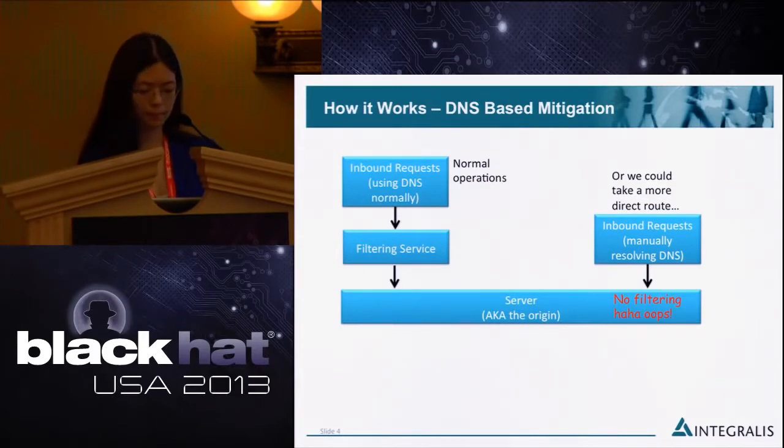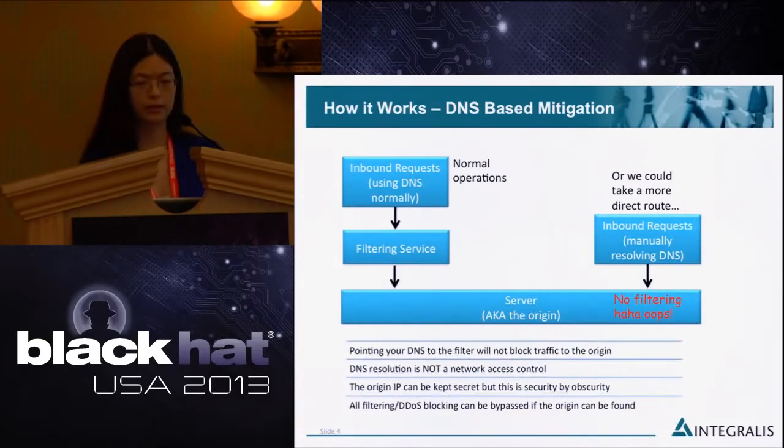And it's pretty simple. The reason this is possible is because a lot of DDoS protection providers rely on the DNS protocol to reroute traffic. This is an inappropriate use of that protocol. DNS cannot be used to block any traffic, and it's not a network access control. You can prevent this bypass by keeping your origin IP secret, but it's a lot easier said than done.